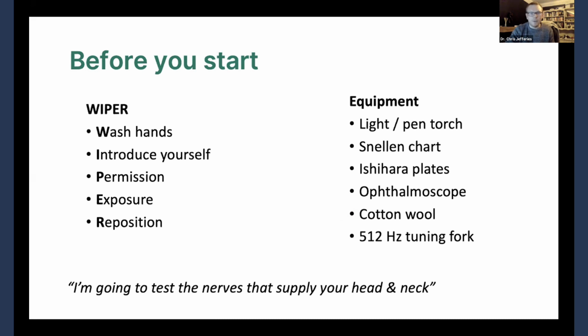I quite like the mnemonic WIPER, although it's perhaps less relevant to cranial nerves than it is to other systems examinations. It just reminds you that you need to wash your hands. We probably need to expand that at the moment, don't we, to don all of our PPE that's required. It's important to introduce yourself, and obtain permission and consent from the patient. We don't really need to think about exposure, but repositioning them, it's useful to have the patient sat in a chair or sat upright for this examination.